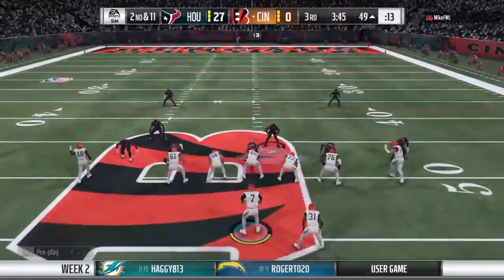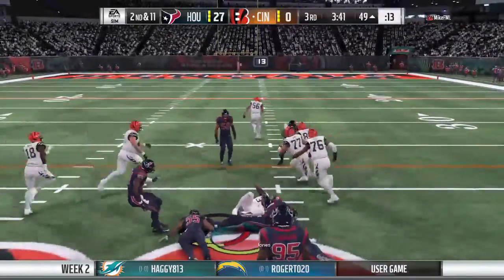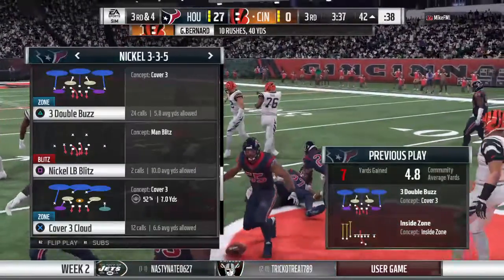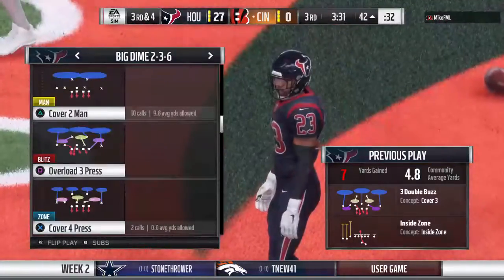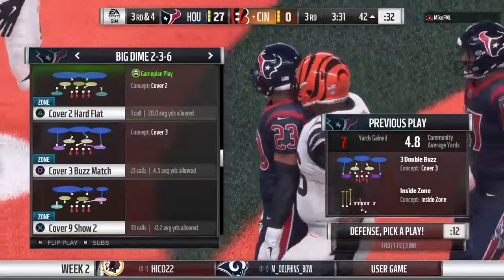Yeah, and they stopped him behind the line right there. They obviously watched the tape a few times and made some adjustments. And they'll get him down here at about the 42. 7 yards on the carry. Make it 3rd and 4 coming up. Not too many offenses want to turn down long drives, but when you're down what they are, they've got to pay it off with some points.